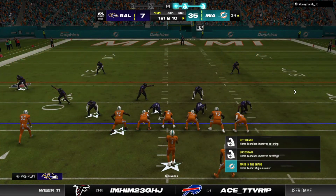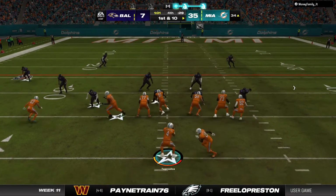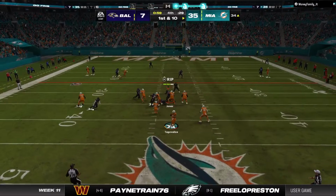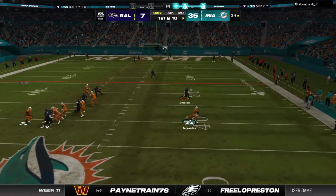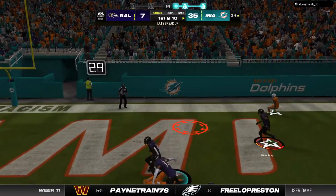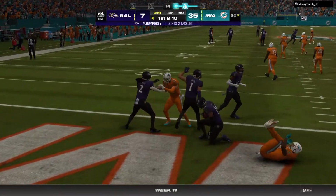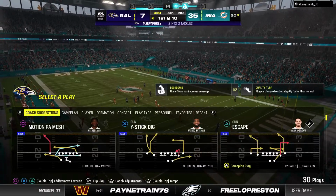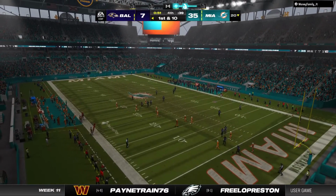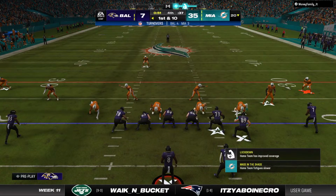From the 34 now, here's 1st and 10. Off of play action, Tagovailoa eluding the pressure right. Now he'll let it go deep right side. And it'll be intercepted. Picked off by Marlon Humphrey. And the Ravens are going to take possession here. It's a touchback, and they'll take over at the 20-yard line.